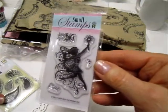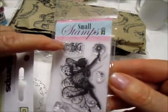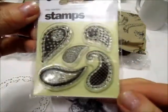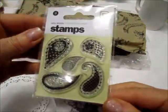Nice, very nice. Oh, I love that. Oh, and I don't have anything like that in my stash. It's fun to get stuff and you've never bought it before, so I'm liking that. Oh, look at that, small stamps. This says wish big. Oh, and it's a fairy. Oh, I love fairies. And look at all the swirls on that.